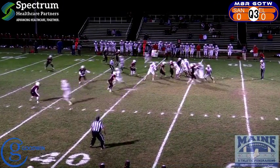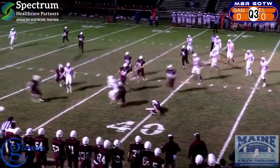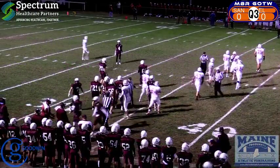Third and about 15. And he's going to try to run it. Nope, getting it out there, but this time they've got it down. They got good coverage on Bickford that time. Yeah, gets them back to the line of scrimmage.